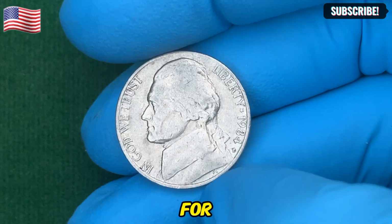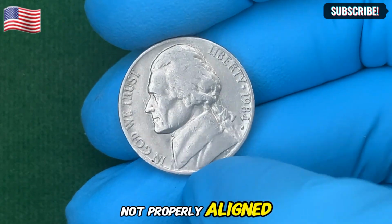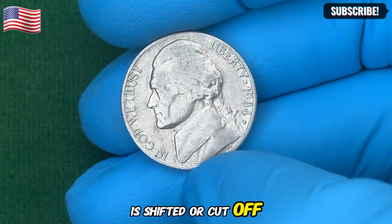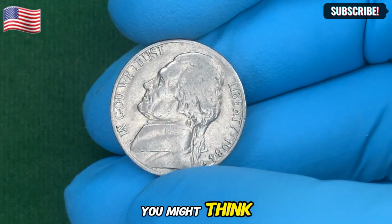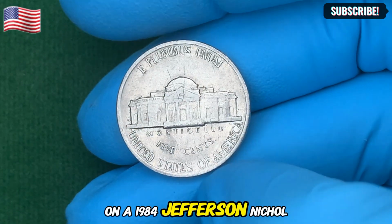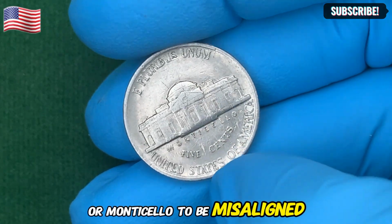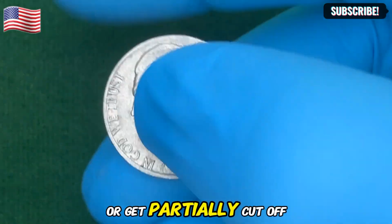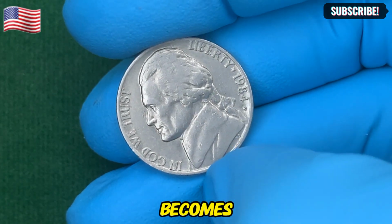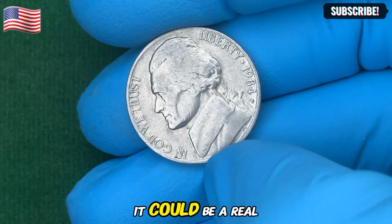Another important error to look for is the off-center strike. Off-center strikes occur when a coin is not properly aligned during the minting process, and as a result, part of the coin's design is shifted or cut off. This is more common than you might think, but it's still a rare find and definitely something worth checking for. On a 1984 Jefferson nickel, an off-center strike might cause Jefferson's portrait or Monticello to be misaligned, and the design could spill over the edge or get partially cut off. The more extreme the misalignment, the more valuable the coin becomes. So, if you have a 1984 nickel with a noticeable off-center design, it could be a real jackpot.